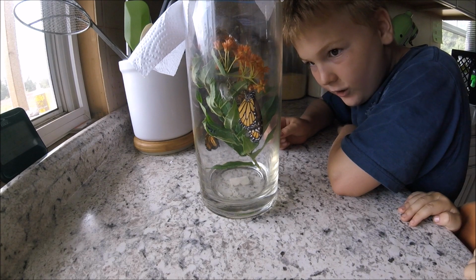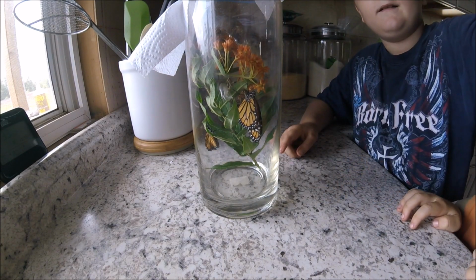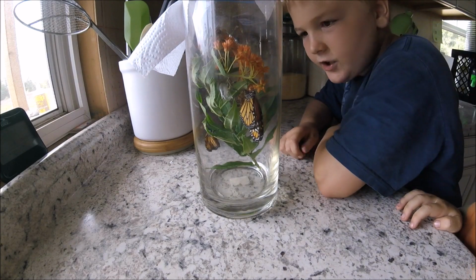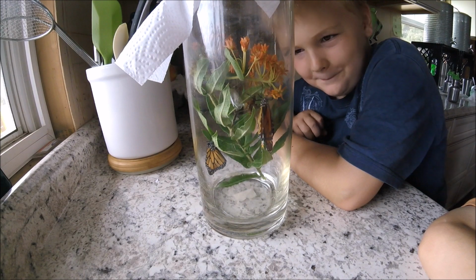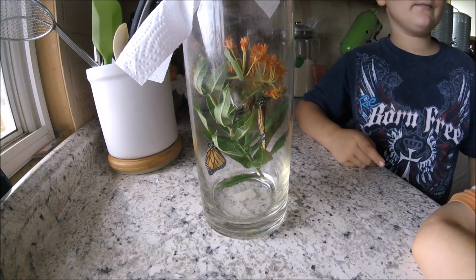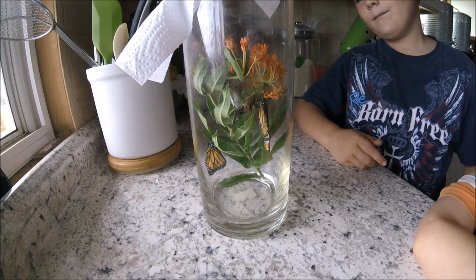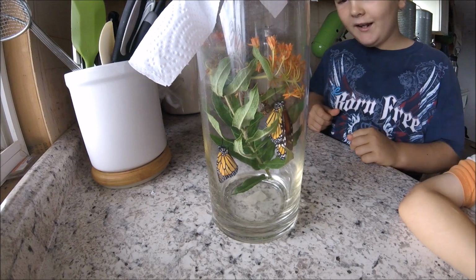I see their little straw thing. They have roll-up straws, Mommy, that are like this, and they suck the nectar. This is the greatest thing, right, Mommy? We're gonna keep these two cocoons, right, Mommy? Just maybe to show Daddy. This is totally really awesome.